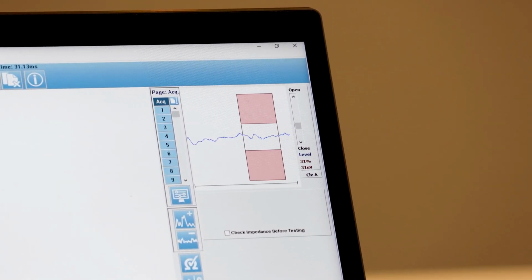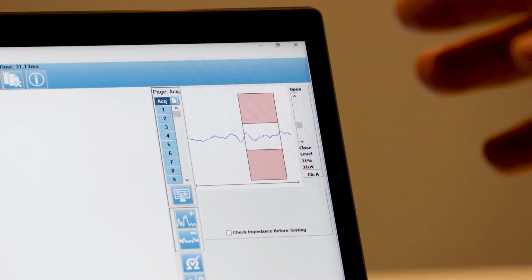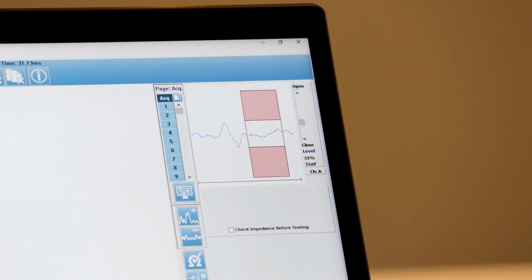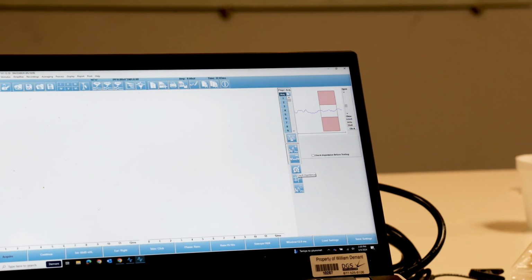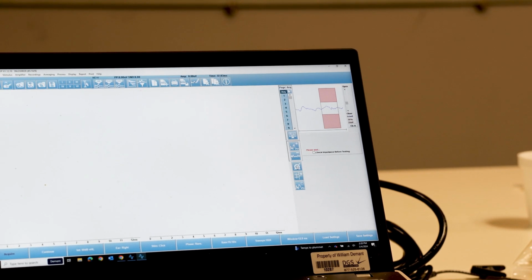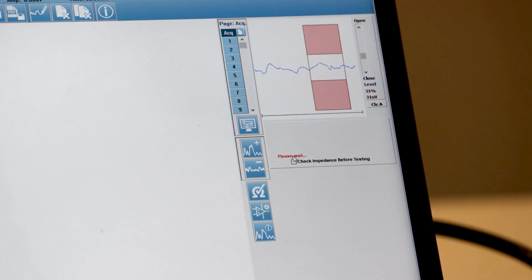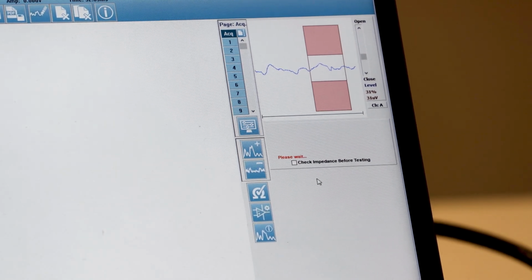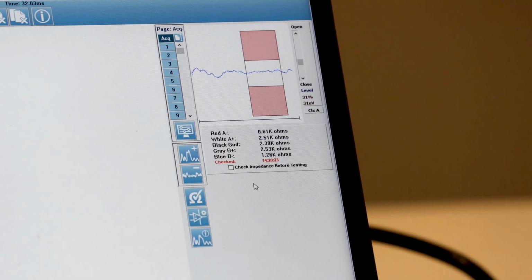So what happens when you do have a lot of interference? Well, the first thing you want to do is check your electrode impedance. So we can do that right away. Again, we can click on the check impedance button right here. You can see the indication here that says please wait. And in about 5 to 10 seconds, we'll have numbers at each of those electrode sites, and there you go.